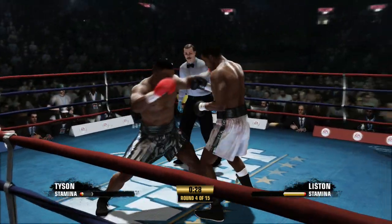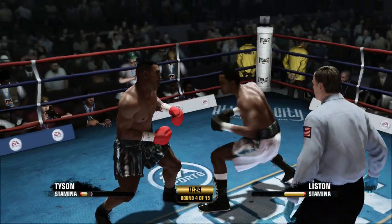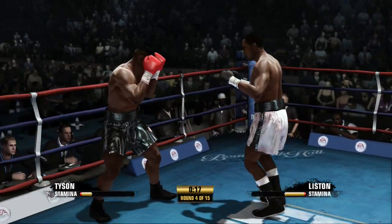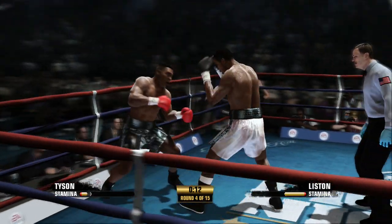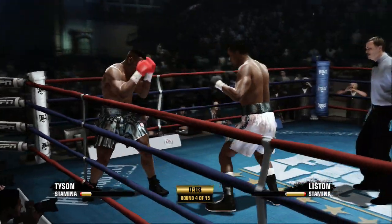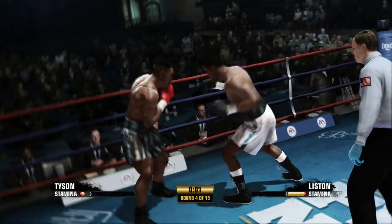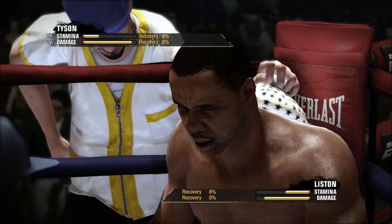Keep working the body. Well, supposed to be fighting, but instead he's hugging. Left and right, left and right. Liston's impressing the judges and himself with that right hand. Off target with that hook. Blocks that belt line well. And round 4 comes to an end.